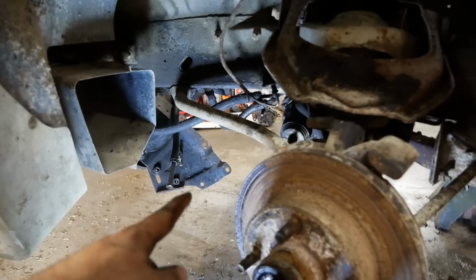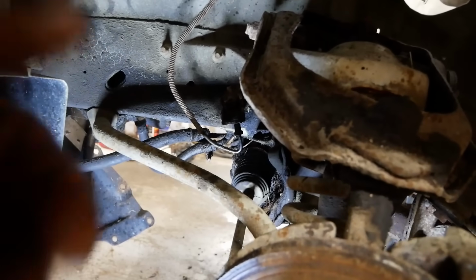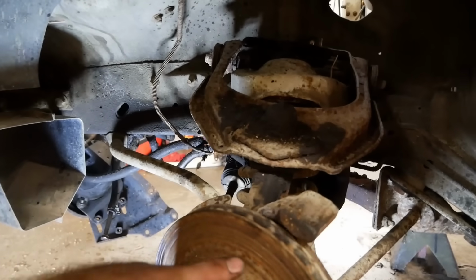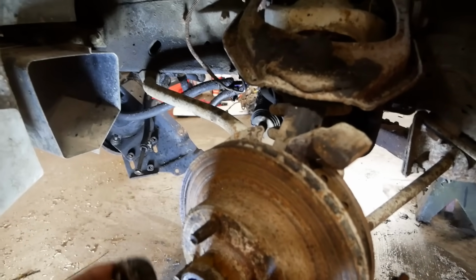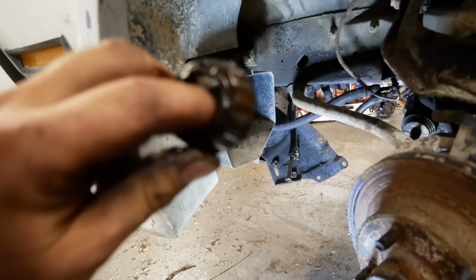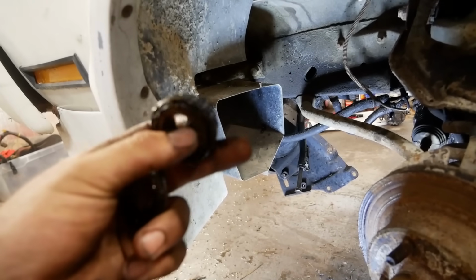Caliper's off. We got the brake hose off. But the tube nut is froze to the line, typically. I'll just thread the hose onto that if I have to. Let's see what our bearings look like. Not bad. These could probably be saved as long as the other three look like this.